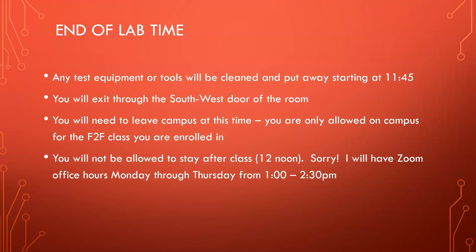At the end of the lab time, any test equipment or tools will need to be cleaned and put away starting at 11:45. The classes end at 11:50, but you'll be able to leave at 12 o'clock noon. You'll exit through the southwest door of the room. You will need to leave campus at this time. You are only allowed on campus for the face-to-face class you're enrolled in. You will not be allowed to stay after class at 12 noon.